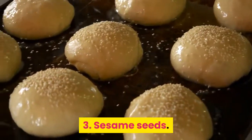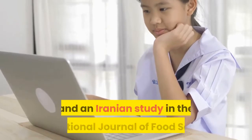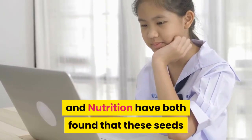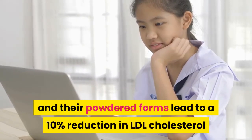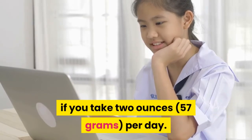3. Sesame seeds. A Taiwanese study in the Journal of Nutrition and an Iranian study in the International Journal of Food Sciences and Nutrition have both found that these seeds and their powdered forms lead to a 10% reduction in LDL cholesterol if you take 2 ounces, 57 grams, per day.